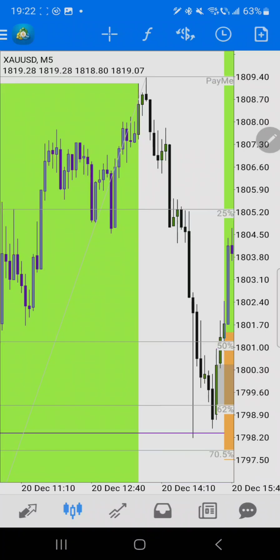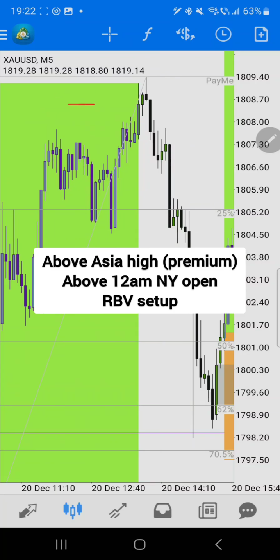The next trade was a bearish setup, which was basically against the bias. I treat these kinds of setups as low probability. The reason why I took it, however, is because it met some of the criteria that I'm currently testing, which is it has to be above the Asian high, which it was. It has to be above the 12 midnight open, which it was. 12 midnight is this purple line. We had the RBV setup forming.